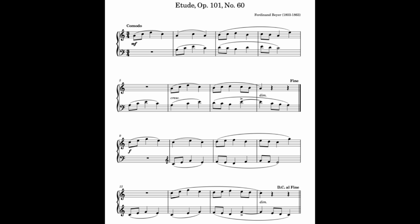So your left hand starts out in bass clef, and then your left hand goes here to middle C and above middle C. So that's written out in treble clef. And then guess what? We have another D.C. al Fine, and we switch back to bass clef right there. Does everybody see that? Good. What else?